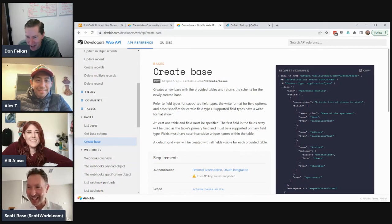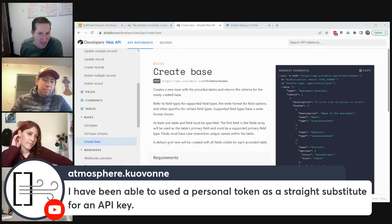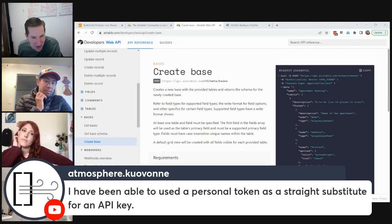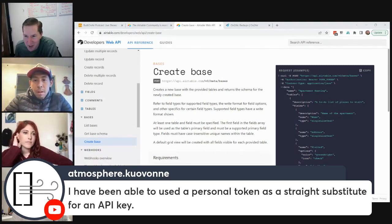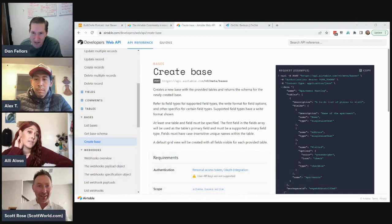Yeah, I will say Kavan's commenting in here. She has used personal tokens as a substitute for an API key. I know it's possible, but their documentation says they don't prefer you to. She also mentions webhooks give you previous values, which is awesome. So that is really cool as well. That's huge. Because previous to that, you'd need to do some crazy workarounds to save the old value and compare it to the new one and so on.